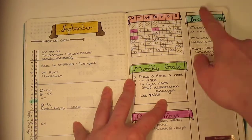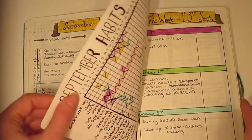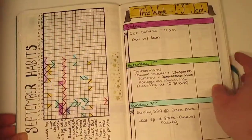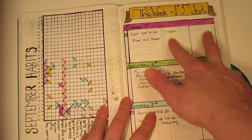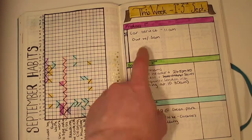Again, same layout, but here I started to write in future things in the brain dump down the side, which was actually really useful. September habit tracker, didn't work. This was probably my favourite layout page. As you'll see, the rest of September wasn't quite the same or quite as good, but this really worked for me.